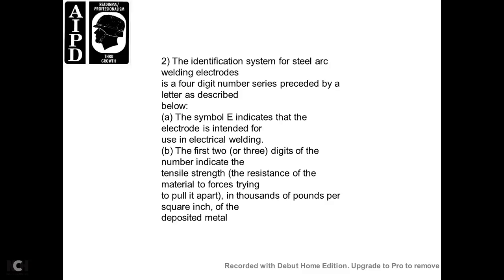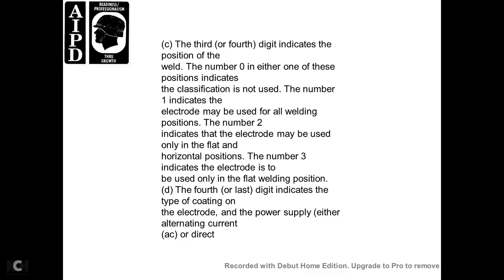The symbol E indicates that the electrode is intended for use in electric arc welding. The first 2 or 3 digits of the number indicate the tensile strength, the resistance of the material to the force trying to pull it apart, in thousands of pounds per square inch of the deposited metal. The 3rd digit indicates the welding position. The number 0 in one of these positions indicates the classification is not used.